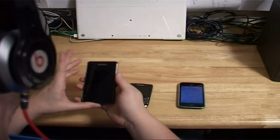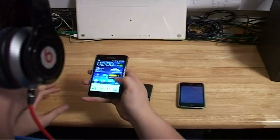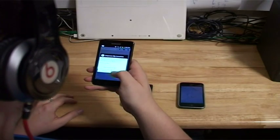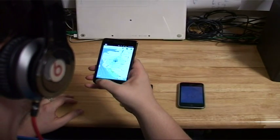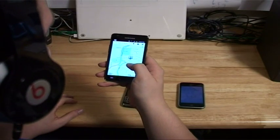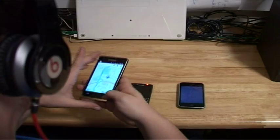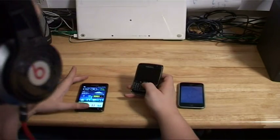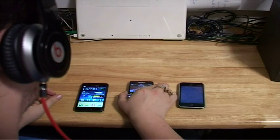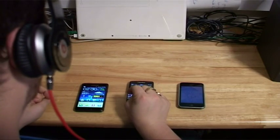On the Galaxy, something similar happens. Go to maps, and as you can see, it's found me there. The longer I leave it on, the more accurate it gets. But the BlackBerry doesn't have a GPS feature. It has a maps feature, but it will not find you. That's just something to look out for.